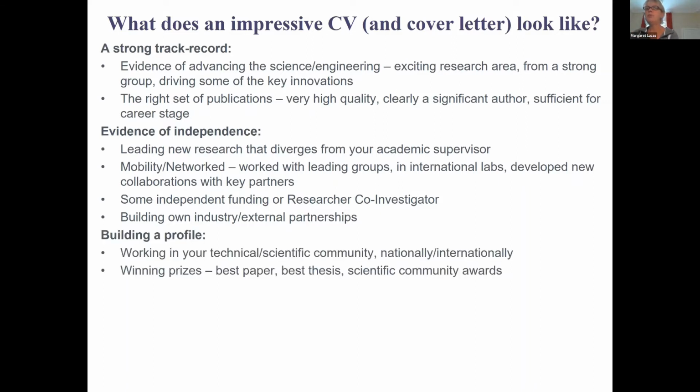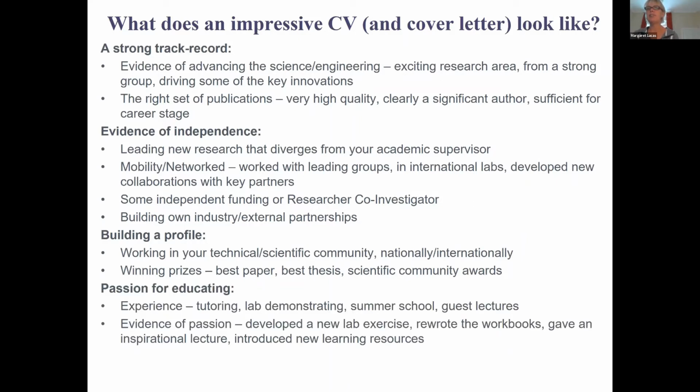That you're building a profile, so are you clearly working in your technical and scientific community nationally or internationally? Perhaps you're just organizing seminars or something like that, or being part of workshop organization. Are you winning prizes? And do you have a passion for education?